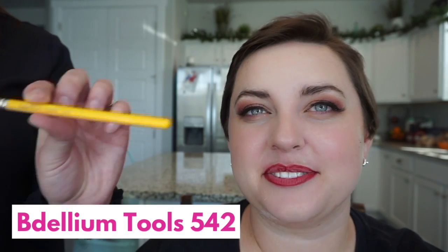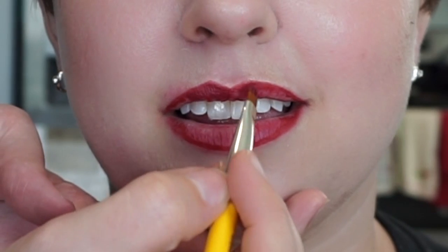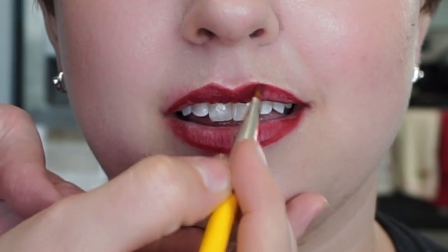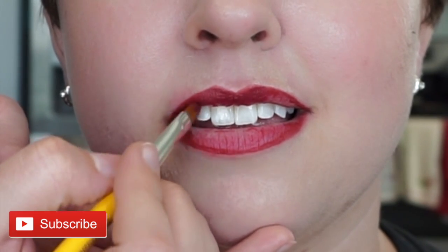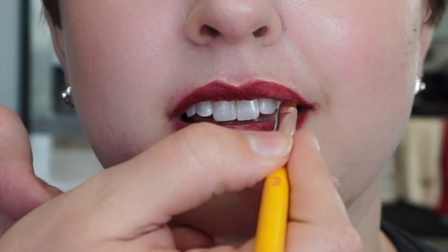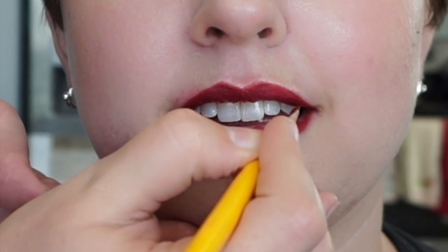All right, what brush are we using? This is the Bdellium Tools 542, or like a concealer brush, but I love to use it for lips. And we're just gonna go right along that lip line, again grabbing that red and kind of blending it into the rest of the lips. And if you want this to act as more of a stain, you wanna go in light layers, because if you go in with a heavy layer, it's all just gonna come off. But if you go light layers, it stains your lips and it's gonna last a little longer.